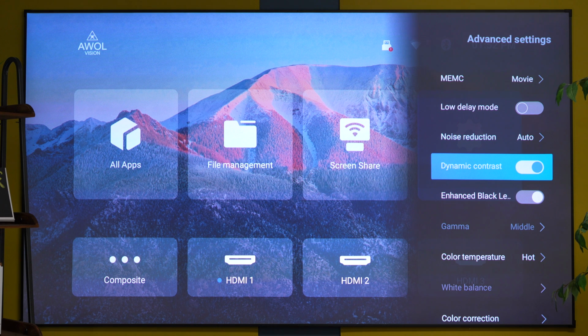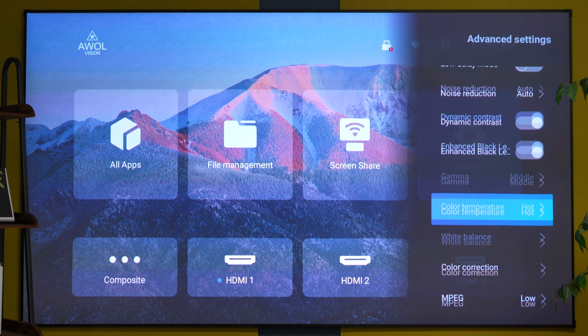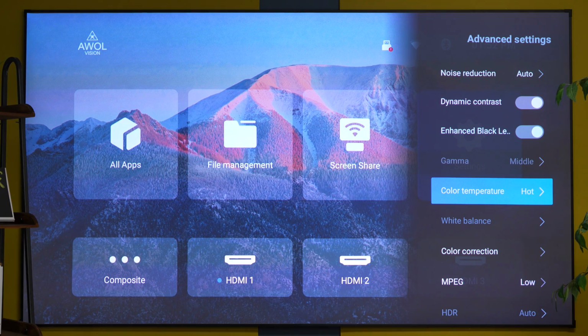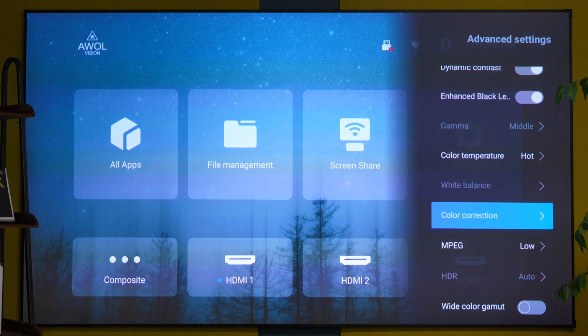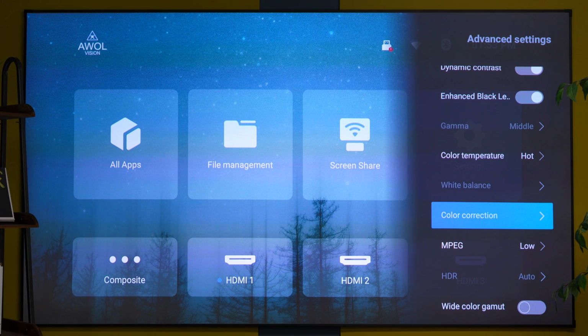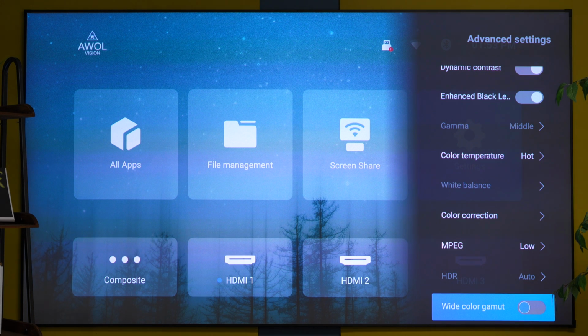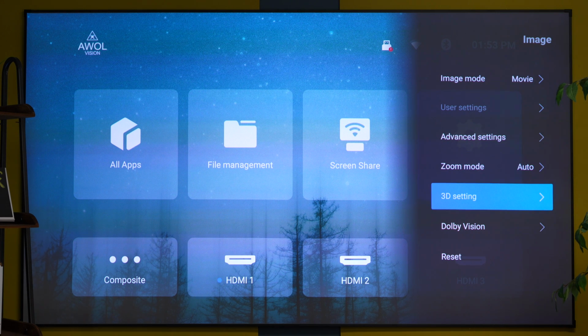So let's get back into, let's see what else is going to be in there. Oh man, dynamic contrast, enhanced black levels. That's what's up. That means you can get the deepest blacks that you possibly can, provided you're using a proper screen. The color temperature, color correction. Let's look at all these, man. You can correct literally every color under the rainbow, man. Look at that, all that skin brightness, all that good stuff. And then you got your wide color gamut. Let's see what toggling that does, okay? And then we get into your 3D settings.